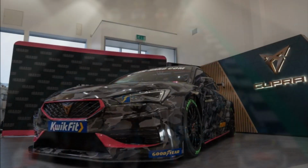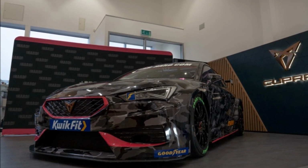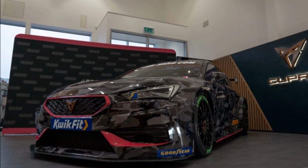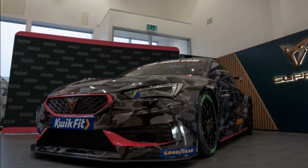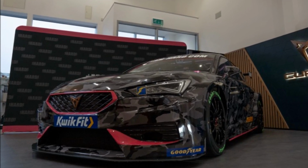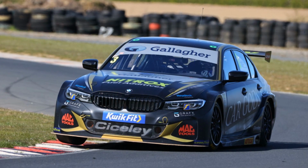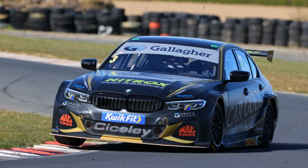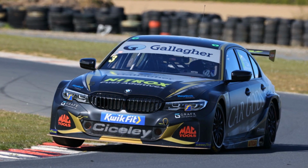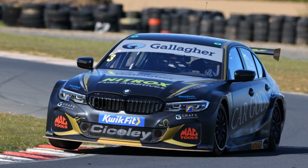And to be honest, we have had much better pre-seasons and livery unveils over the years. I think it became a bit of a running joke in the Facebook groups I'm in about how many black cars there are, which annoyed a lot of people. But yeah, I won't lie, some of the black ones have been good, some of them have been bad, and we'll discuss all of them right now in my official tier list.